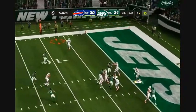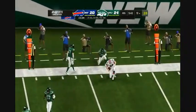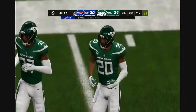Now on third and long, they'll look to throw. Little pitch and catch to the tight end, Knox. And the tackle made at the 13. He is well short of the first. They get 7 there, but it brings up 4th.